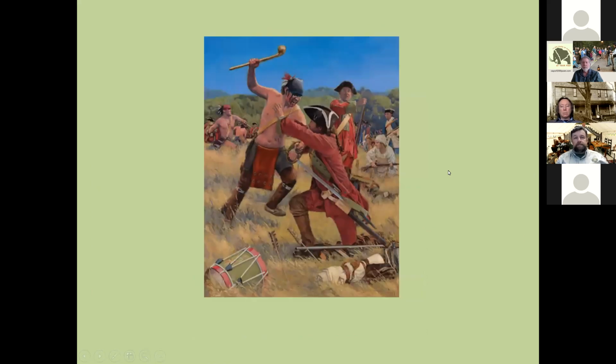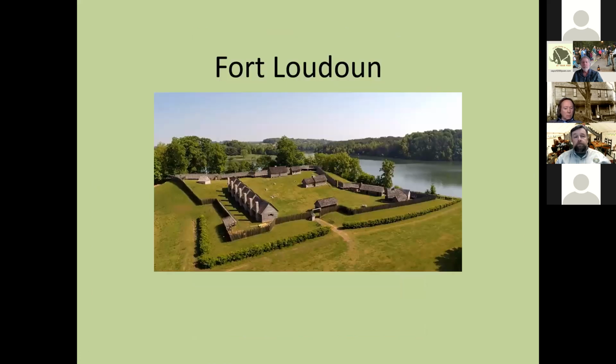And this is the last painting in our fort's depiction of the battle that took place there in the field. So this is Fort Loudoun as it is today. And John, I have to agree with you. I think it's anybody that has to deal with a fort, and I've been here at Fort Loudoun going on 20 years. I've seen the construction of, you look at that picture there.